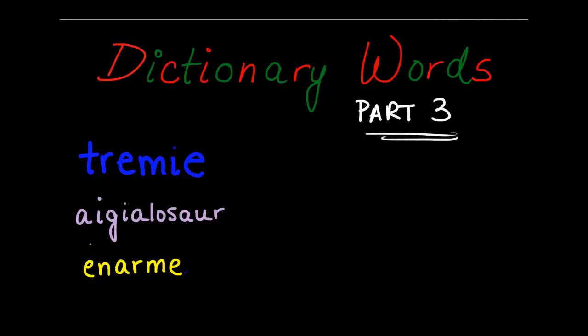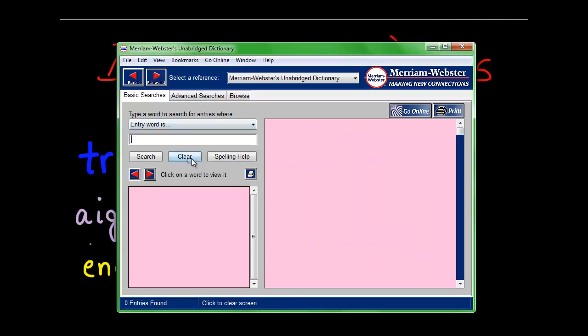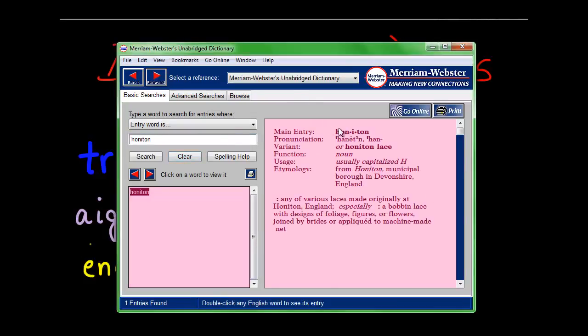Word number 4, I really like this word because it looks like it should be a common word, but it's not. Honiton. Now what does that mean? Honiton comes from a place in England, I believe. Yep. So it's pronounced Honiton or Honiton. What this little upside down schwa means is that it's really, really tiny and you kind of skip over it. Kind of like when you say something instead of saying something fully, or instead of give me, you say gimme, you skip over it. Here's the same thing. You basically skip over it really fast. So it's Honiton or Honiton.